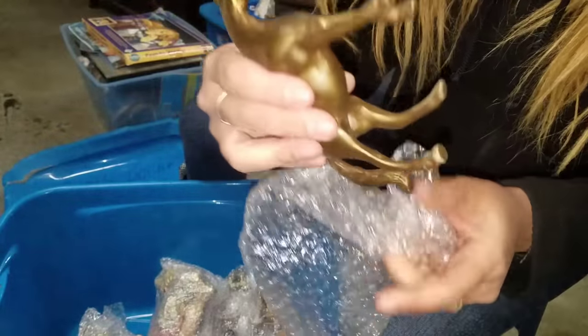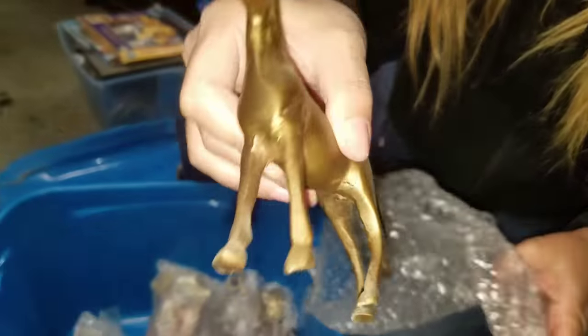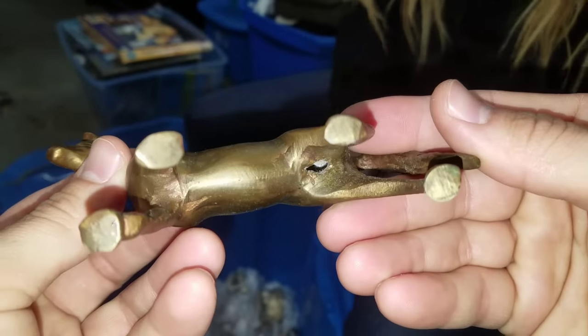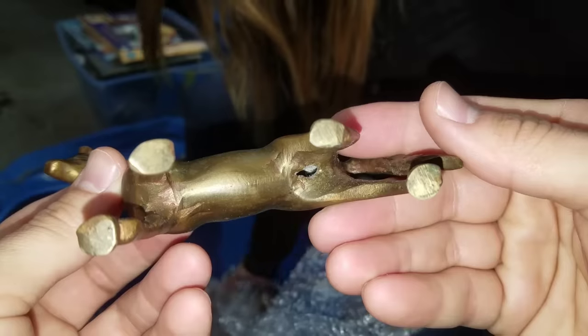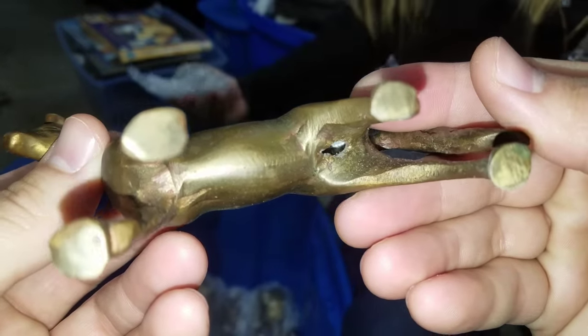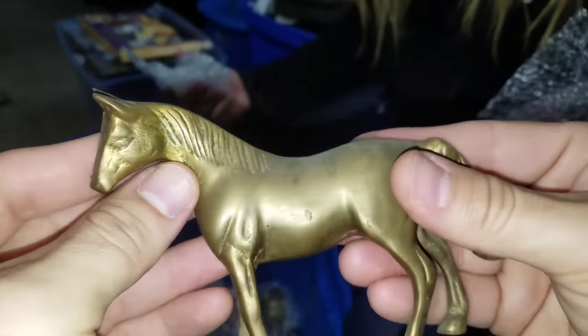Another horse. Nice. This one's heavy. Any markings? No. I don't think it's a boy horse. Just a sneaky suspicion that this one got castrated. Best stallion? Not a stallion anymore.